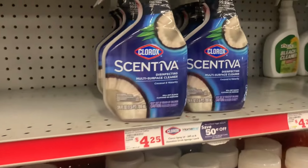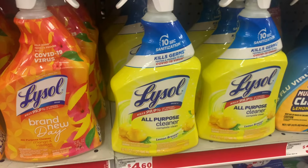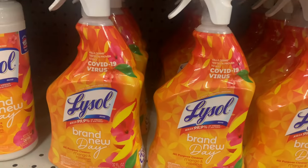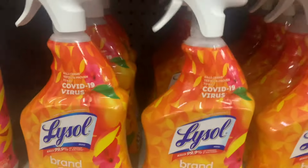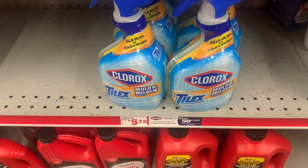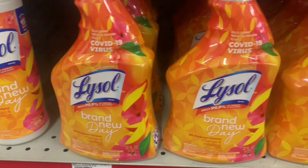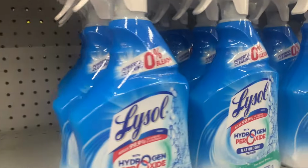Clorox, Sansevieria, Clorox. I really like this one too. Tell me in the comments which one you like out of these two: the regular Lysol Lemony or the Brand New Day one. I like the Brand New Day one. I really like that one. Then I got the plain Clorox. But out of these two, I really like this one, and this is the plain one.